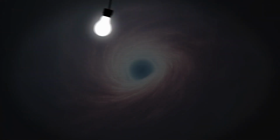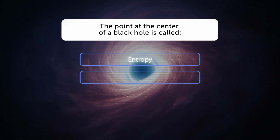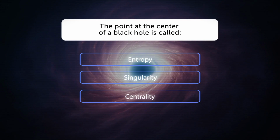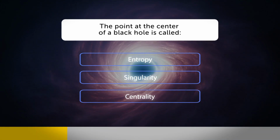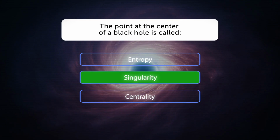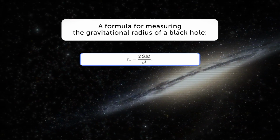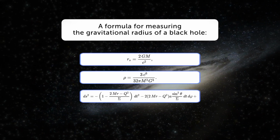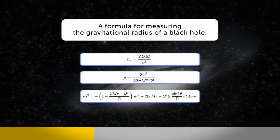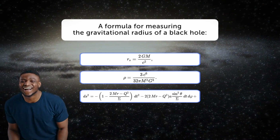4. The point at the center of a black hole is called: entropy, singularity, centrality? 5. A formula for measuring the gravitational radius of a black hole: 1, 2, 3. Okay, I was just kidding.